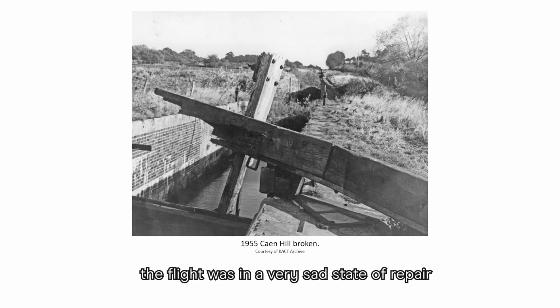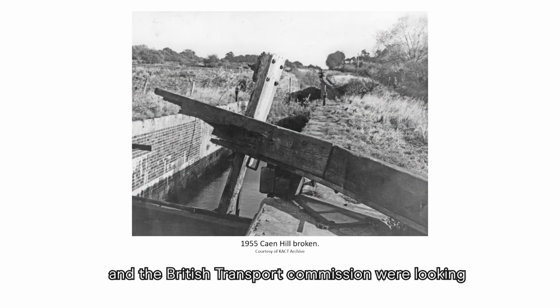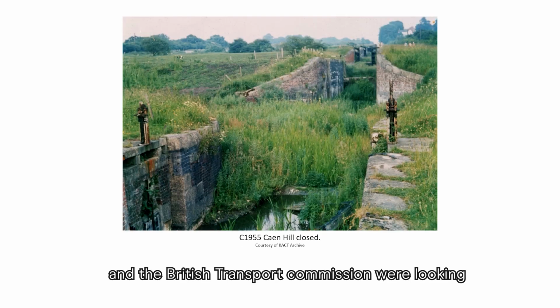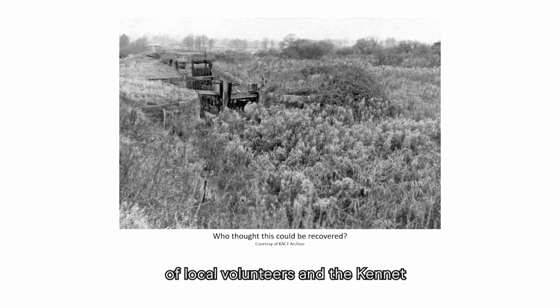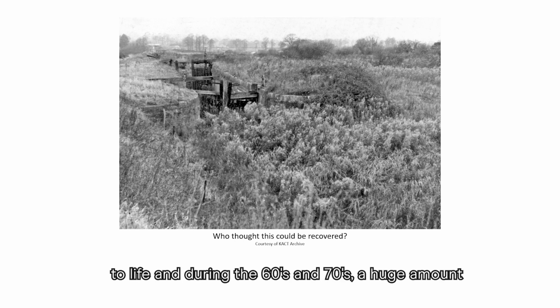By the early 50s the flight was in a very sad state of repair, and the British Transport Commission were looking at closing it down in 1955. If it wasn't for the efforts of local volunteers and the Kennet and Avon Canal Trust as was then, to restore the canal and bring it back to life.